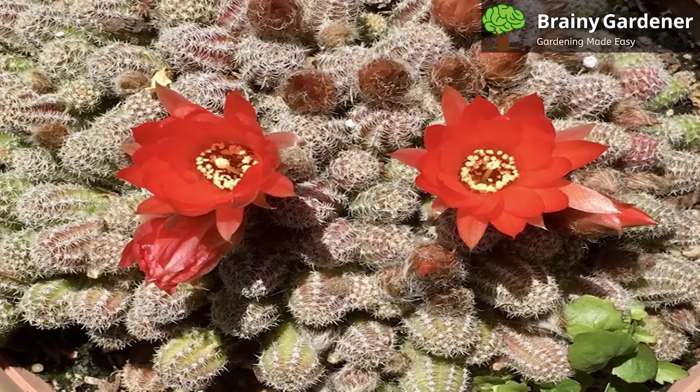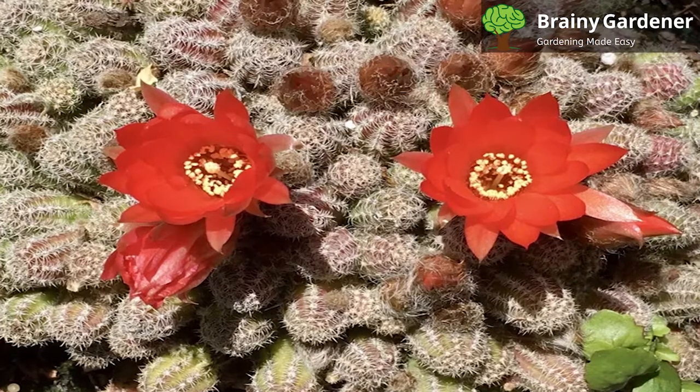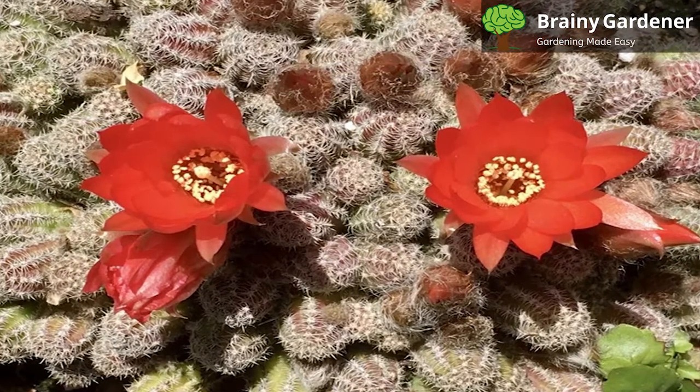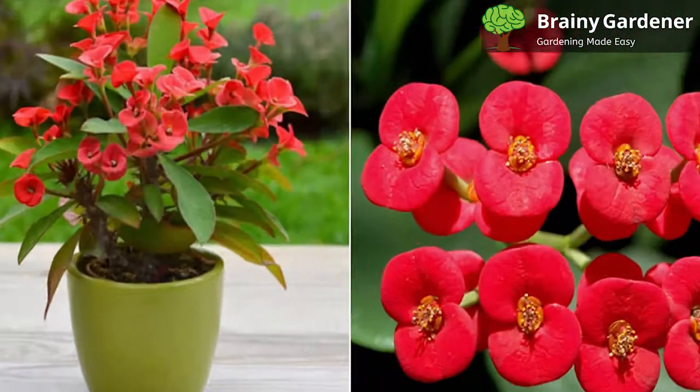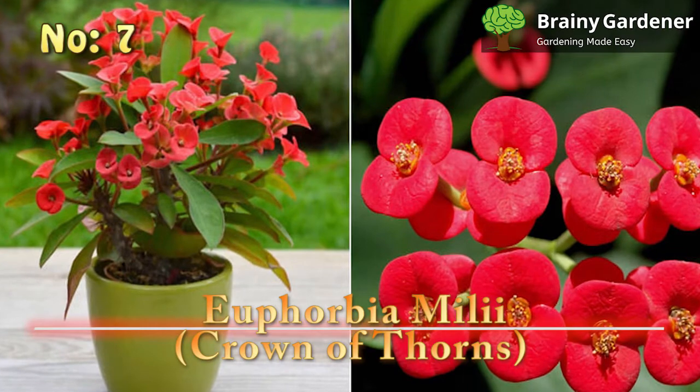The flowers are red or orange, and they bloom in the late spring to summer. Keep the plant in cooler conditions in winter to encourage lush flowers in the warmer months. Number 7. Euphorbia milii, Crown of Thorns.